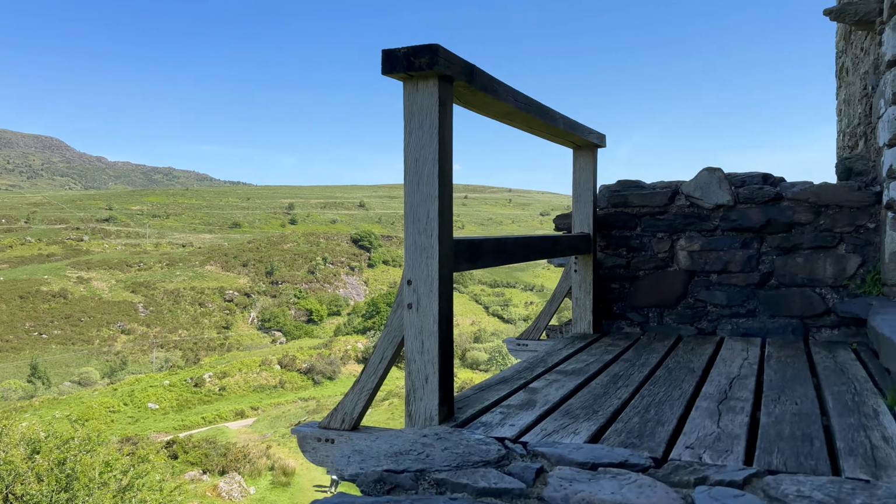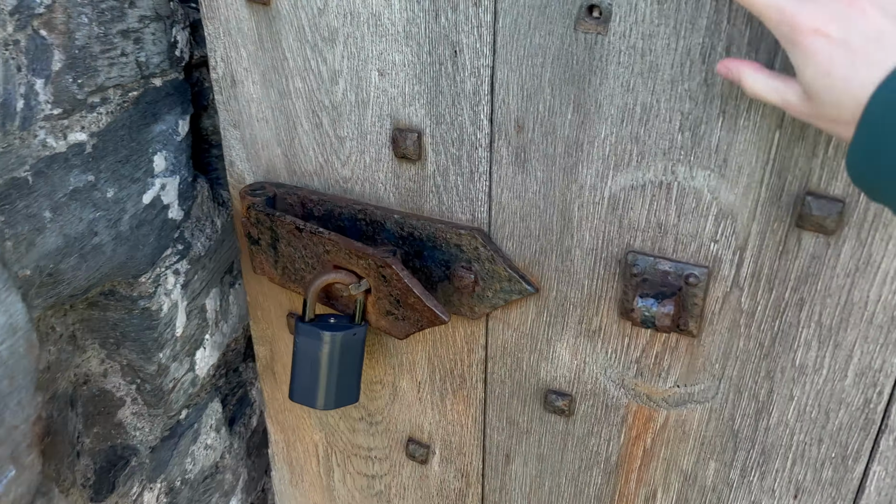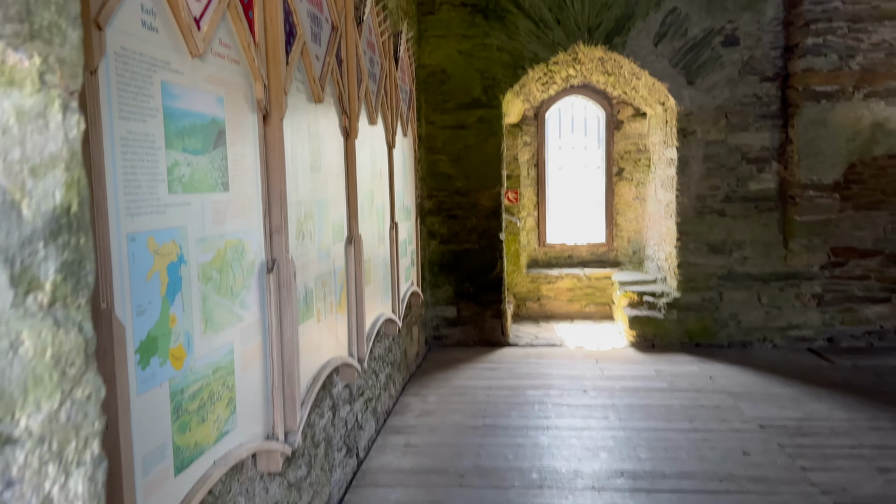Though the castle remains look like ruins, you can still follow the steps up to the keep, where you can enter and learn more of its history and explore some of its best features, such as the dungeons, the fireplaces, and if like me you have the head for heights, go up and take in the views from its turrets.